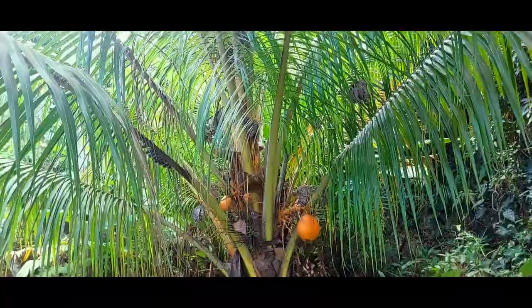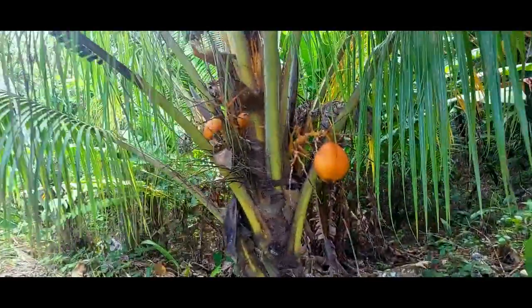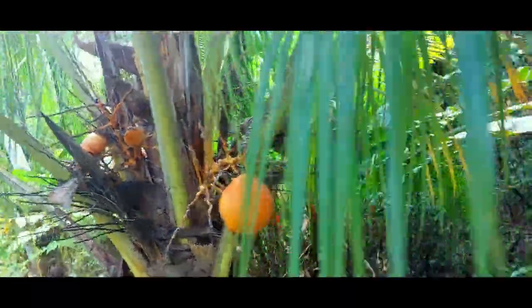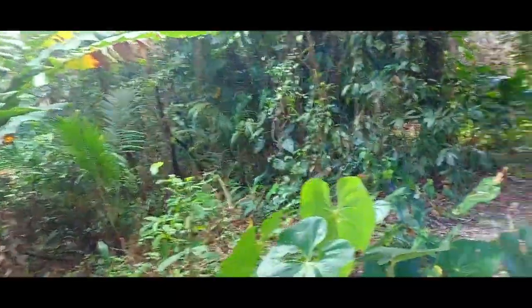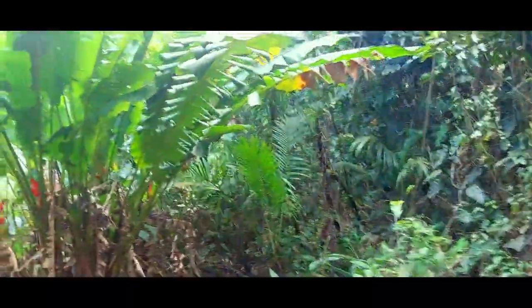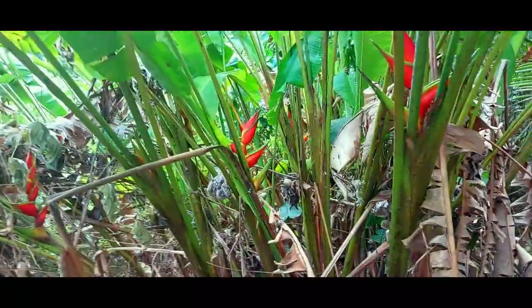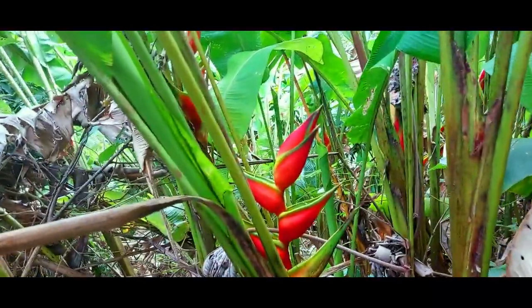Wow. We have what we call a Chinese coconut tree here. We have one in there. Coconut. It's anthuriums, yeah. I think you guys might know this plant. This is a bali, see? Really is a pretty flower.